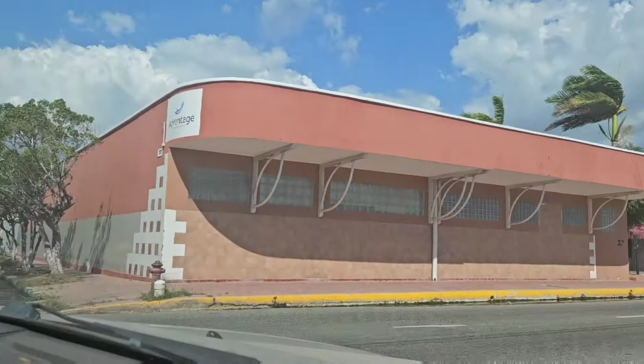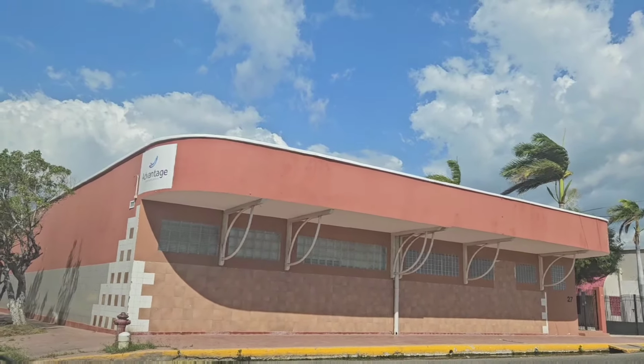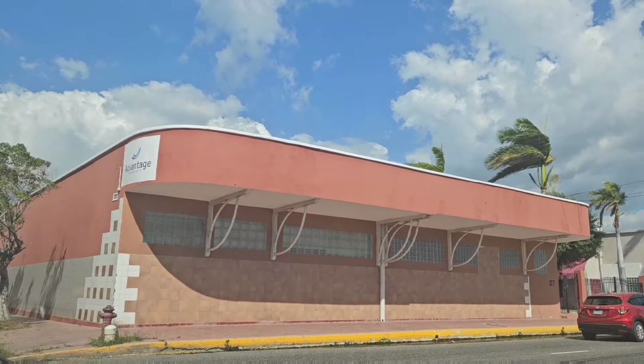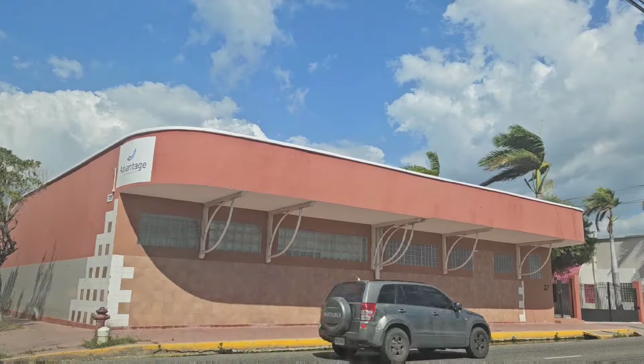This park over here on the right, you can build a park somewhere else. It should be used to build a high-rise building, because that's what Jamaica needs now. Remember, we're not against parks. Please, don't get me wrong, because we did a video on the Sir William Grant Park, but progress. Jamaica needs to move forward.